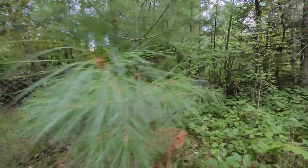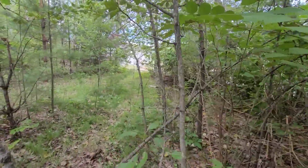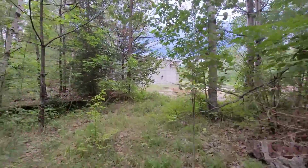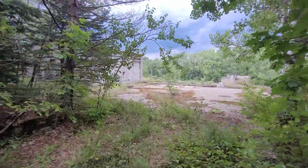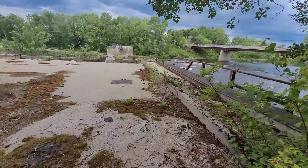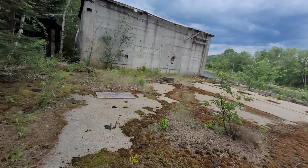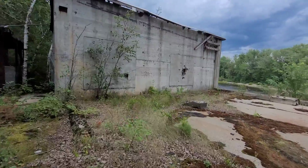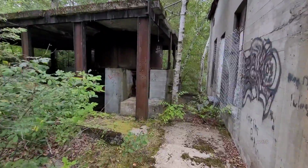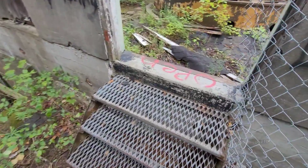One thing I did not miss with the past month or so of no rain is the mosquitoes. It just rained a little bit, not enough to get us out of a drought, but a lot of mosquitoes now. Like a ton of mosquitoes around now. Wow, this is so cool.